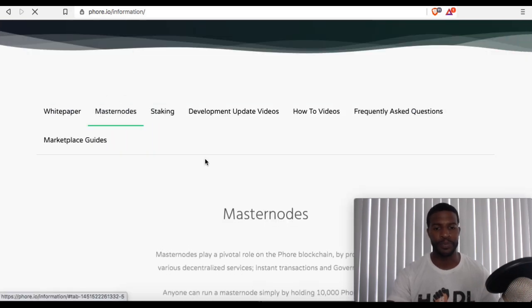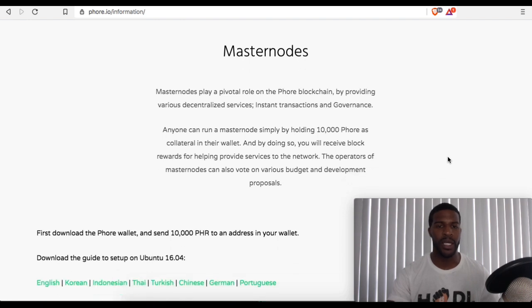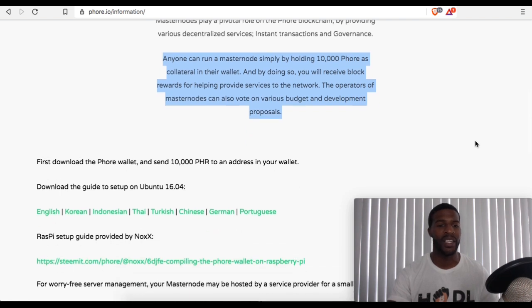There it is. Boom. So of course, Masternodes play a pivotal role in the Phore blockchain by providing various decentralized services, instant transactions, and governance. Anyone can run a Masternode by simply holding 10,000 Phore, as I alluded to, as collateral in their wallet, and by doing so, you will receive block rewards for helping provide services to the network. The operators of Masternodes can also vote on various budget and development proposals.